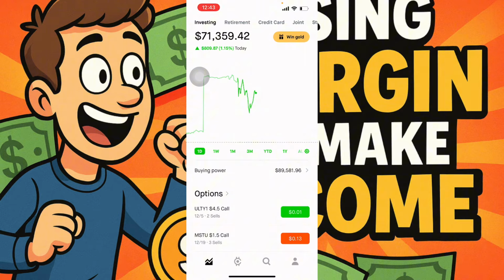But with that being said, it's a good lesson to learn, and we'll continue to invest in other income generators using option income. So we're using income to grow more income, to grow more income.